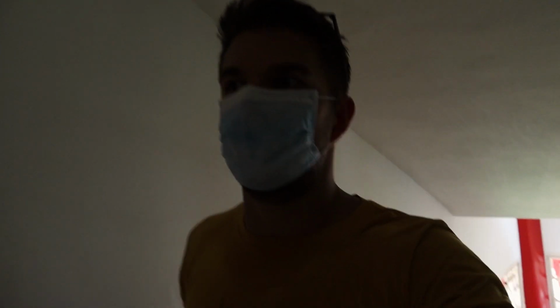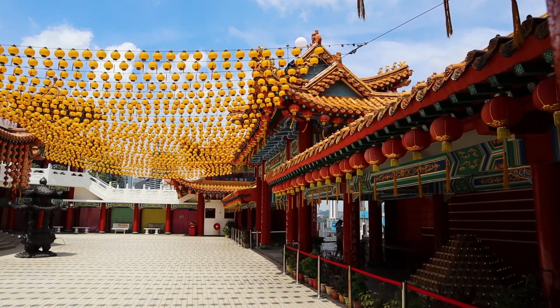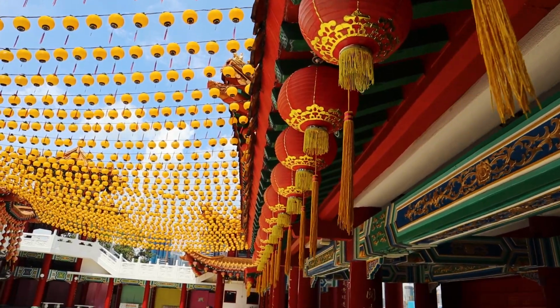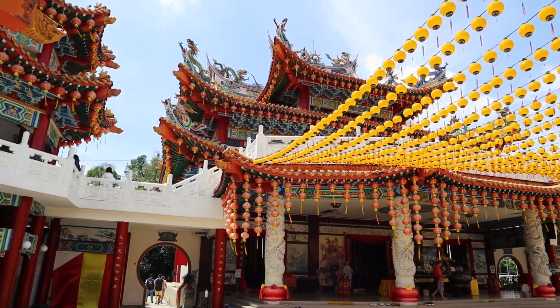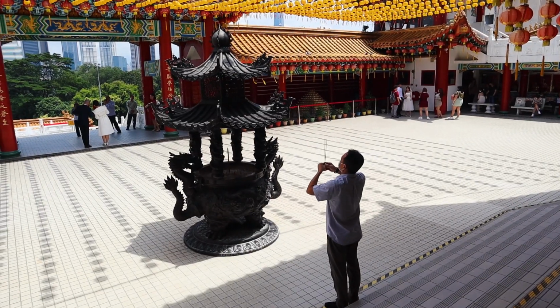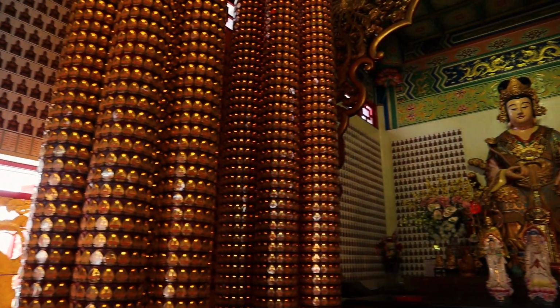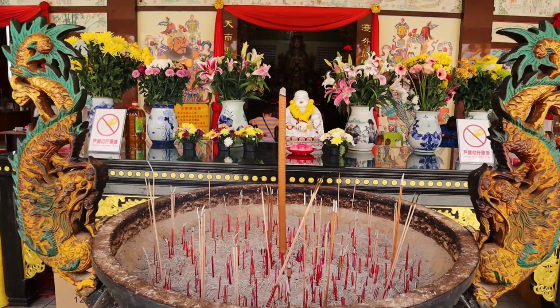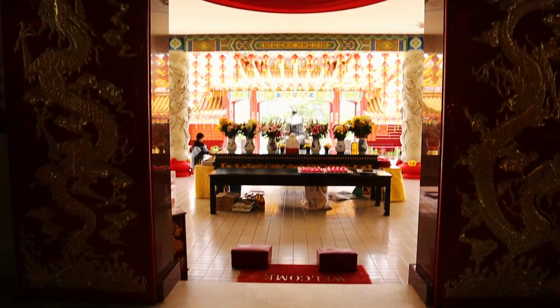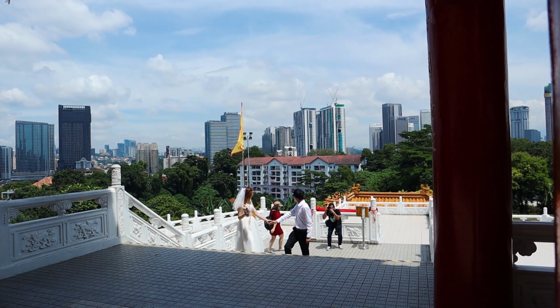It seems like the temple is at the second floor. Many locals come here to worship Guan Yin, the goddess of mercy. On Chinese festivals such as Mid-Autumn Festival and Wesak Day, the temple sees thousands of devotees and visitors. They burn joss sticks and place offerings at the feet of the statues. It serves as a rather favored wedding venue among the city's Chinese locals.